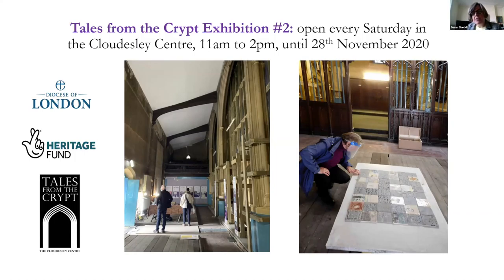And here on the ground, just one of our volunteers looking at the tiles that I think Laura will be talking about, how the children made in their new setting. So thank you for listening.